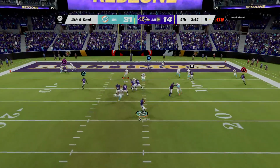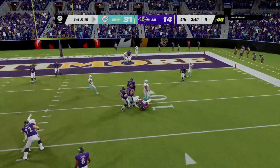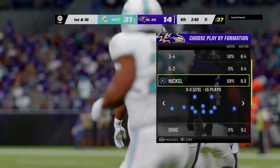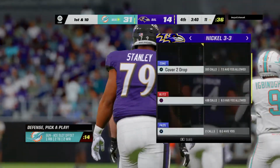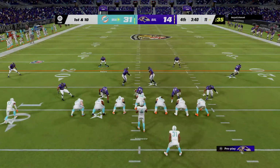Here we go. It's Jackson on 4th down. Nowhere to go here. He lost the football. Now the offense will recover, but it won't make much difference here. This will still be a turnover on downs. He couldn't get the ball away on 4th and goal. And the Dolphins defense is able to hold.